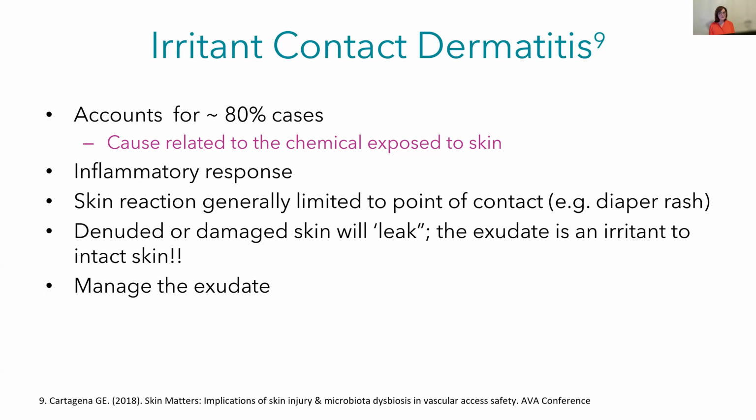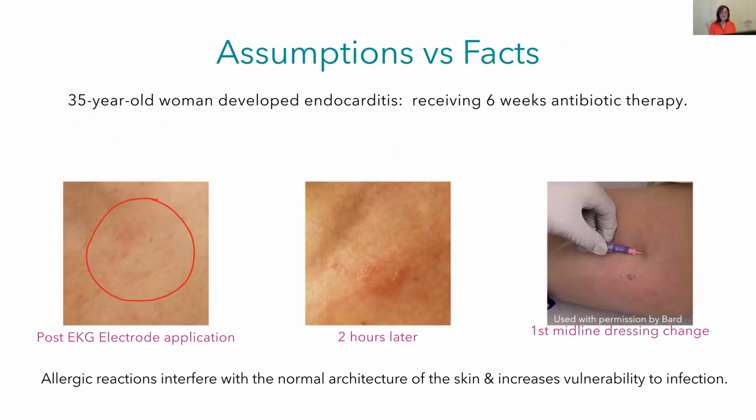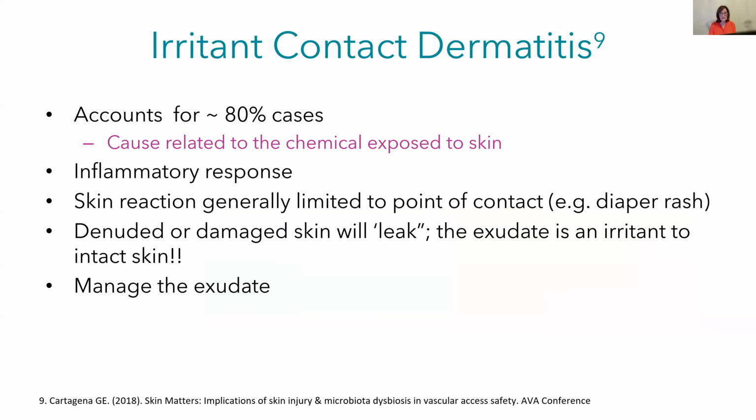We get an inflammatory response. We get skin reaction limited to the point of contact. So like we could see with this person that we had here, it's limited to the point of contact. Is it allergic or not? This person would need to be checked out. We could do a patch test to see if that makes a difference or not.